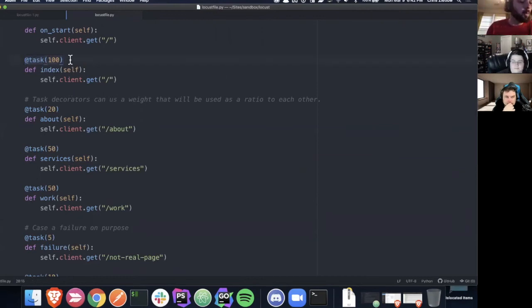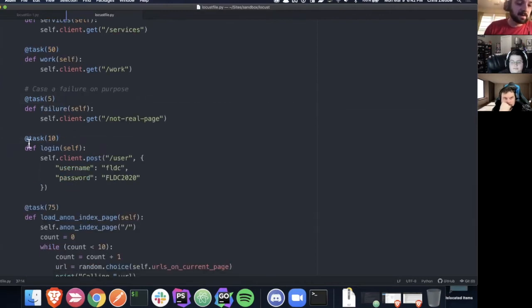So every single task, every time it simulates a user, 100% of the time it will call the home page. 20% of the time we'll call the about page, 50% services, and so on and so forth. I did want to come down here.